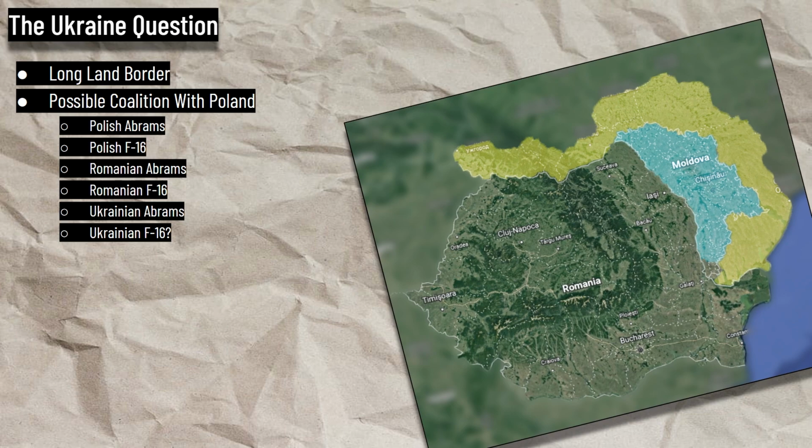So even if Ukraine is not brought into NATO proper, having interoperability with Poland and Romania would be a pretty big deal, because if they're operating the same pieces of equipment, much like they were doing with the Soviet stuff, being able to at least service your damaged equipment is massive. You don't have to worry about your service centers being destroyed because they're in another country that's protected by Article 5 of NATO. But you have Polish Abrams and Polish F-16s, Romanian Abrams, Romanian F-16s.